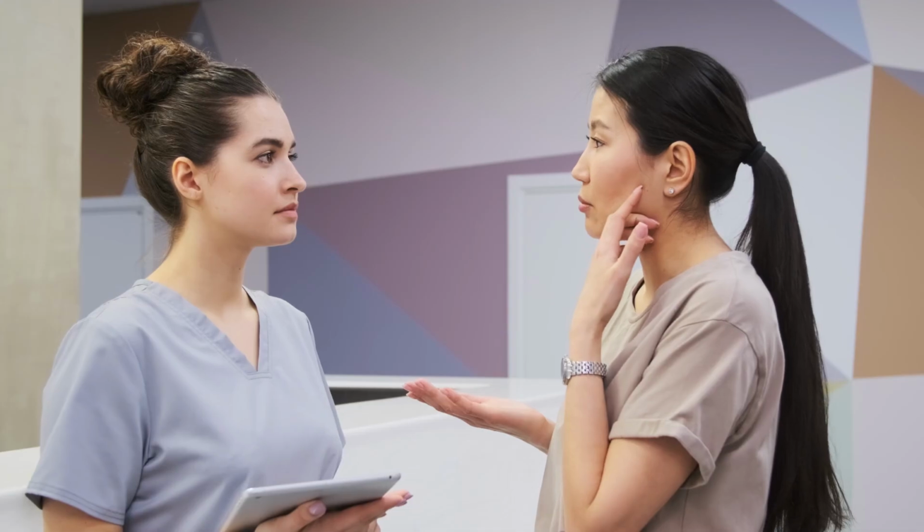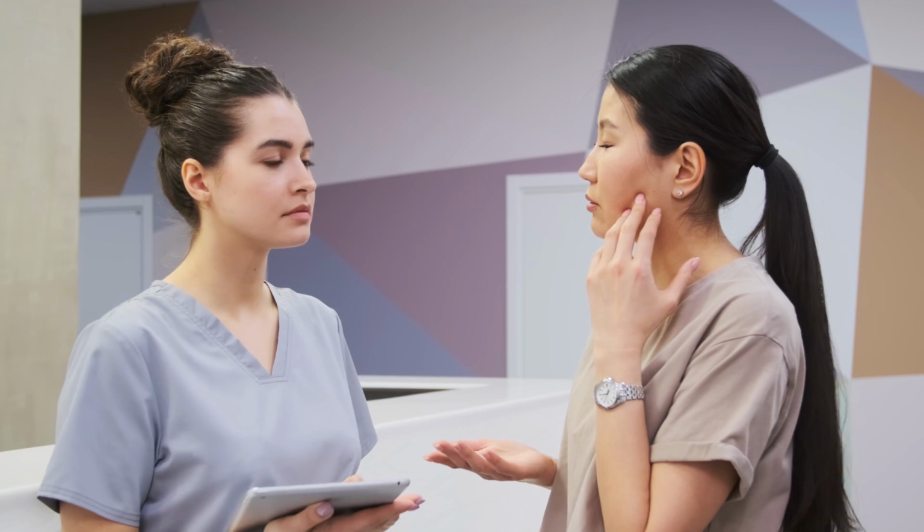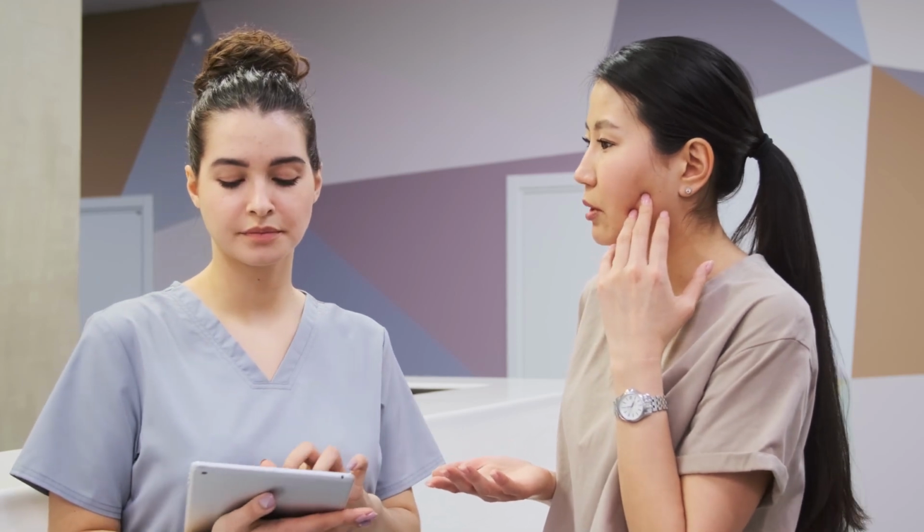Once your wisdom tooth is extracted, it's crucial to listen to your dentist carefully and follow all the post-operative instructions precisely. These guidelines are designed to ensure a smooth recovery and minimize any potential complications. If you need further clarification, you can also refer to our instructional video, which provides a detailed explanation of the aftercare steps. Remember, while complications can sometimes occur, they are typically manageable with your dentist's help.